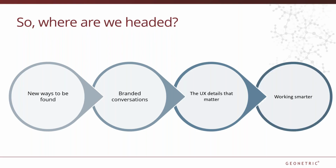And then to wrap it up, we're going to talk about some ways to maybe work smarter. You come out of a lot of these seminars or webinars and have all these ideas coming at you for things that you should be focusing on in the coming year. Obviously, something's got to give. You can't just add more and more to your plate. And so we're going to talk about maybe some approaches and ways to think about tackling some of these new areas.